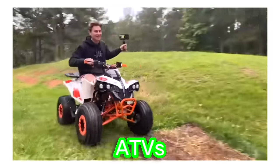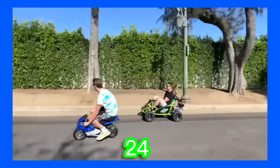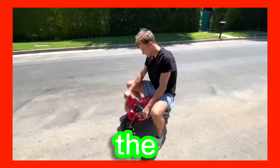Red dirt bikes, white ATVs, hot pink scooters. Today I'm driving one color of pocket bike for the next 24 hours. Let's start out with one of my favorites, the blue mini bike.